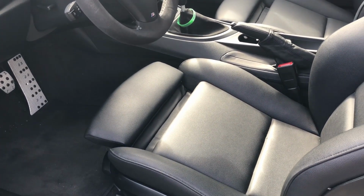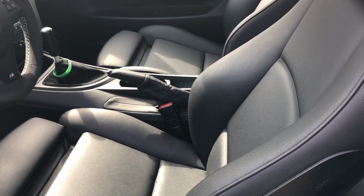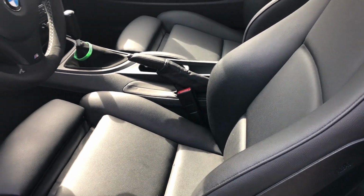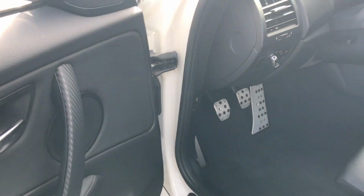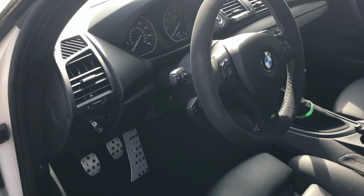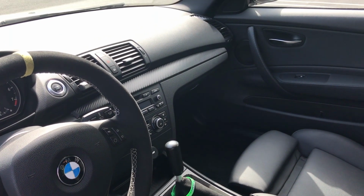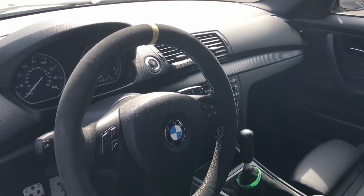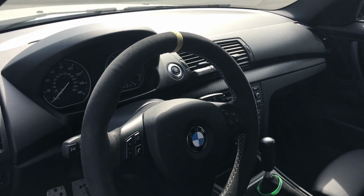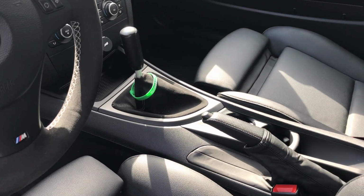There is no electronic adjustment on this car, and I really do like the thigh extensions. Very helpful on long drives, and I do like the side bolstering of this interior. Another nice thing that I did was I wrapped the interior trim with this carbon fiber vinyl that I picked off on Amazon of all places. It was $8 a roll. It was very simple to put on. Just make sure you have a hair dryer and it just sticks right on.